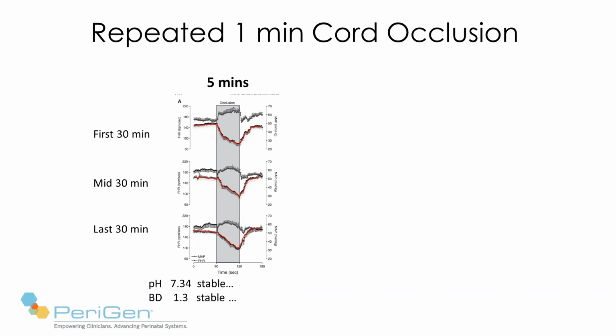Here is another experiment. This is an experiment in fetal sheep. It's actually an experiment in which the fetal sheep have complete cord compression. Now, that's not the same as a contraction, of course, but it does demonstrate a very severe form of impaired oxygen delivery to the baby. And this experiment is very illustrative of what happens when that happens very frequently.